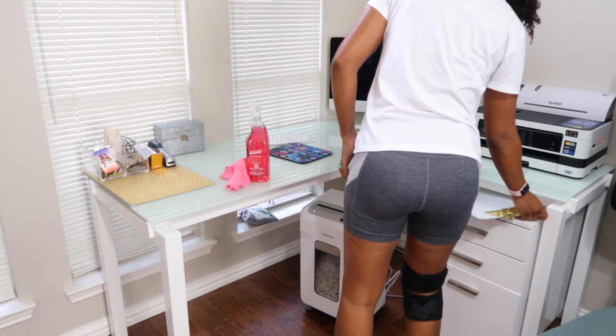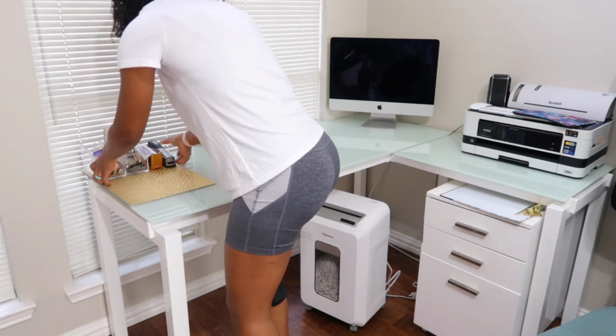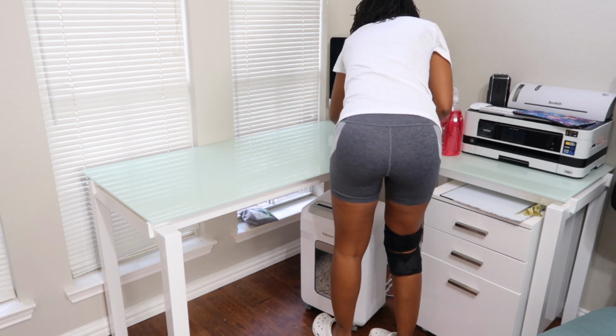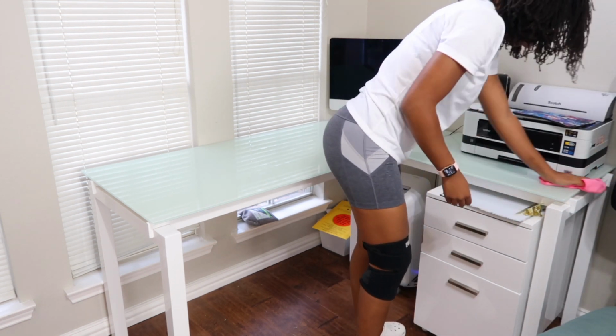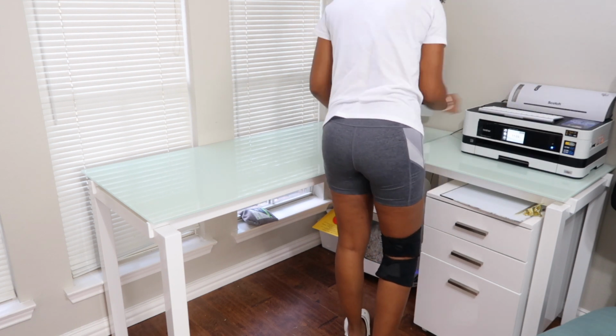So I found this new all-purpose cleaner or multi-surface cleaner at Dollar Tree. It is a total knockoff of the Method all-purpose cleaner, even down to the scent. You may not have caught that, but I did kind of bend over on the desk to smell it because it smells just like the Method cleaner for only a dollar. So it's new at my Dollar Tree. So check it out and see if you find it at yours.